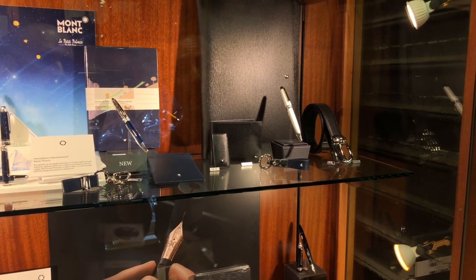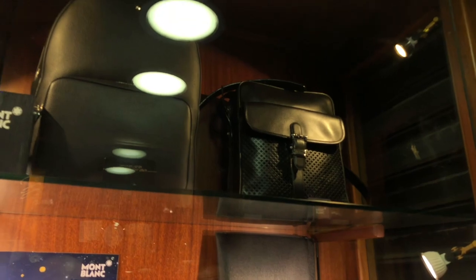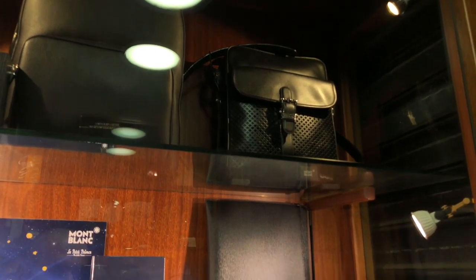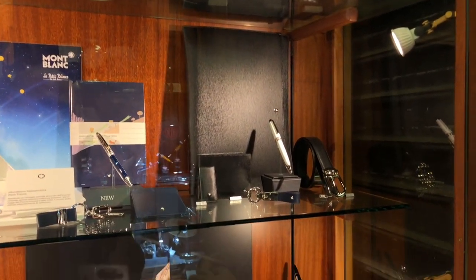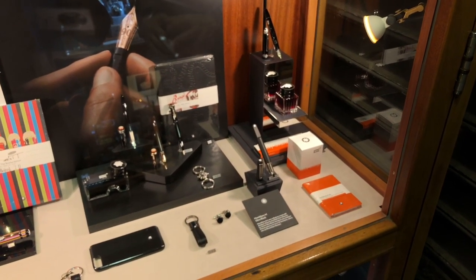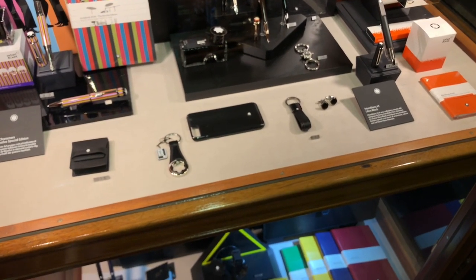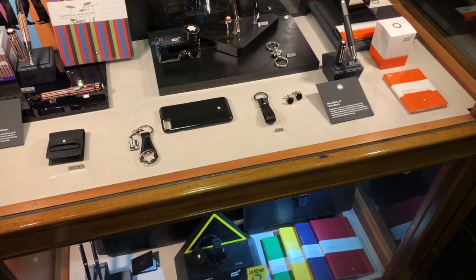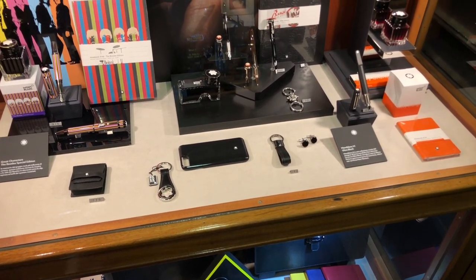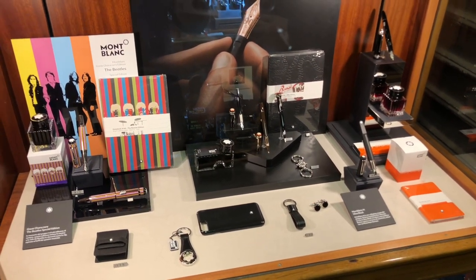And here we have some leather goods from them. We have backpacks, portfolios, wallets, money clips, cufflinks, keyrings, phone covers, and whatever you like. And even the new collection of inks from Montblanc, because Montblanc started two years ago to make special limited edition inks linked to each and every collection they are doing.